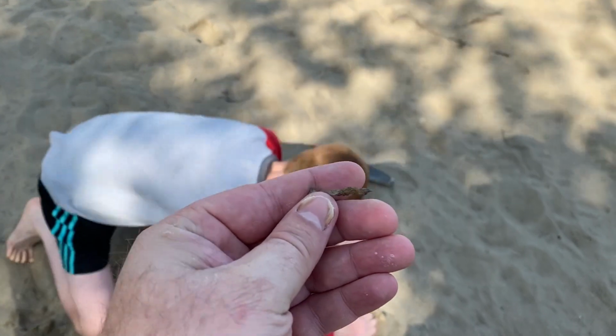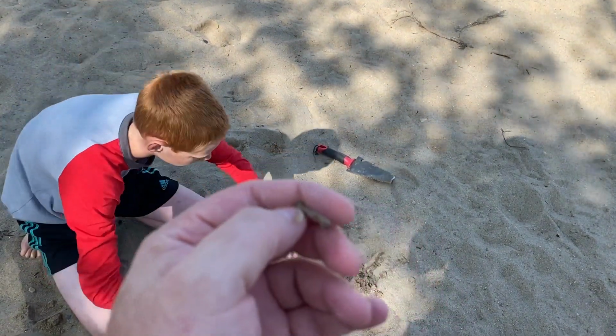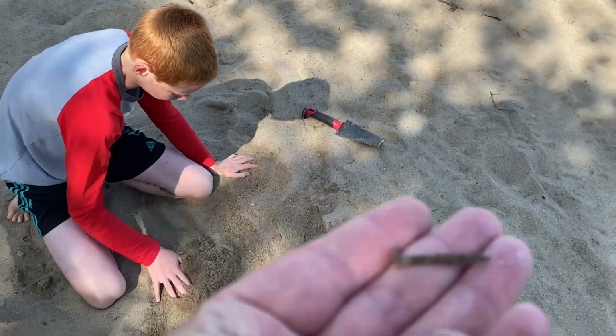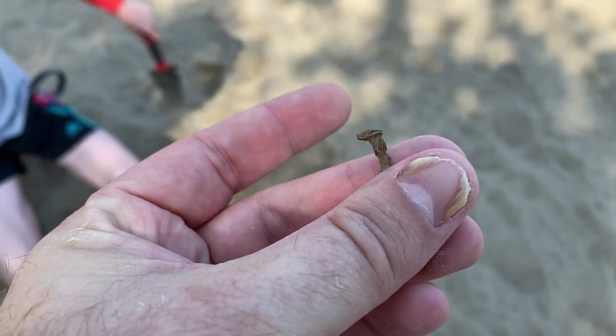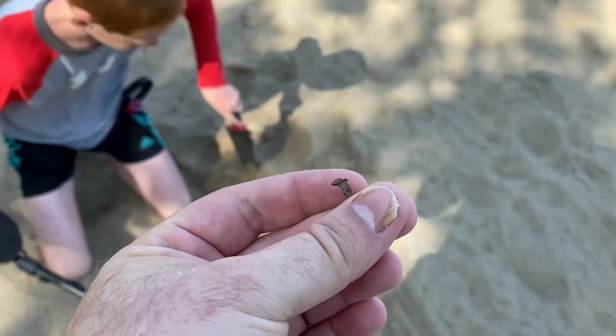It's a square, I think. It's an old nail. Good job. It's hard to tell, buddy. That corroded. It's not new, that's for sure.